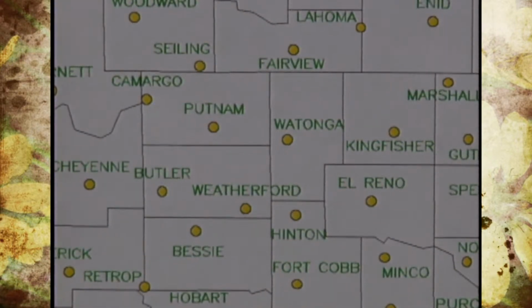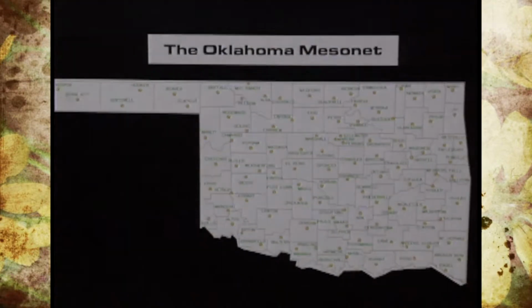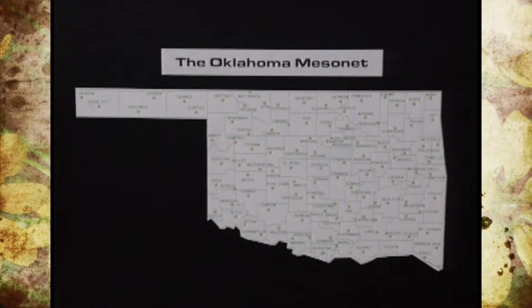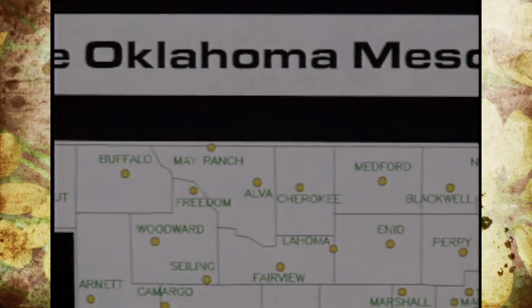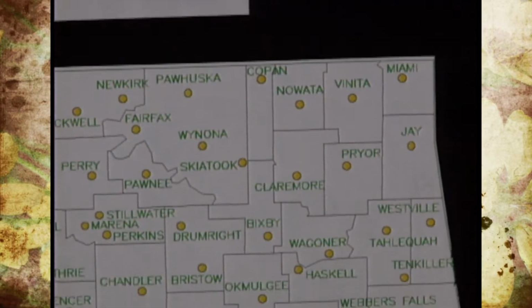Now we're going to put a map up on the screen showing all those sites across the state. How far apart are we talking? I mean, is there pretty good coverage in every county? Yeah, at least there'll be one Mesonet station in every county. The average spacing is about 19 miles apart, and that falls in what's called the mesoscale range, so that's why we make the contraction Mesonet.